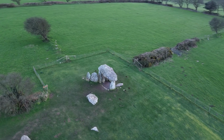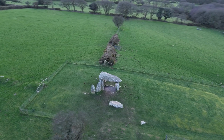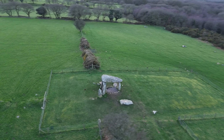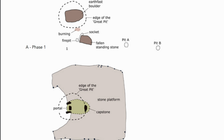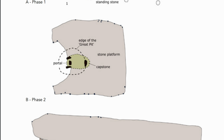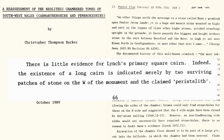And once again, this is only a personal theory at the moment, but I don't think that there's enough evidence to say that Pentre Ifan had a Cotswold Severn type mound all the way around it with the horns. There is some evidence that it might have been changed in stages, but if you look at the best evidence we have for a mound at Pentre Ifan, it's actually a very small mound that could even just be the leftover of a gravel pavement.